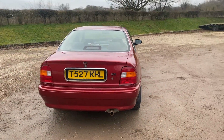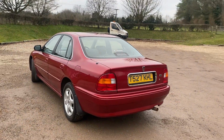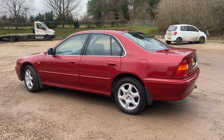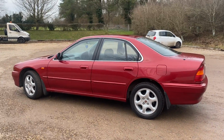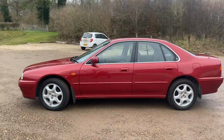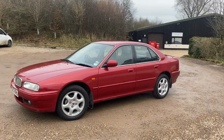And I think anyone who remembers just how nice these cars were to drive is going to be interested to come and buy this one. Night Fire Red always looks remarkable in this Rover range. Actually, as a coincidence, we've got a Rover 416 in the same colour. That looks striking as well.